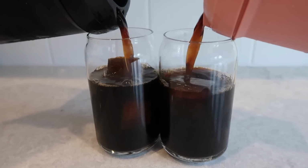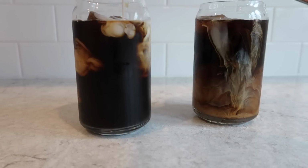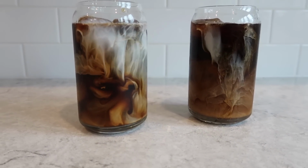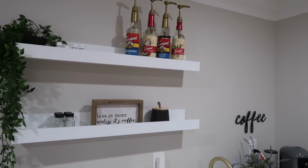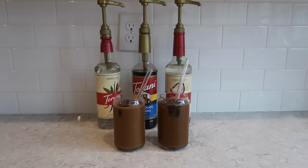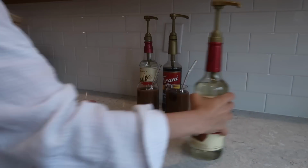Okay, ready for the shot that we've all been waiting for? So beautiful, pure bliss. Also, we do have some flavored syrup, so I got these gold little dispensers for the top just to make them look a little bit prettier. Also from Amazon as well.